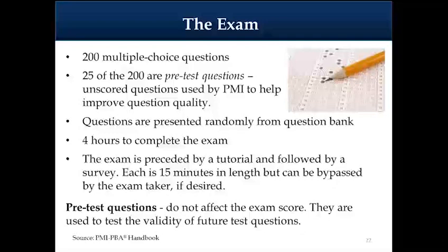So what about the exam? Well, it's 200 multiple choice questions. 25 of those questions are called pre-test questions, and they're used by PMI to gauge future test questions, so they're out there validating possible questions that might come into the mix later. The 25 pre-test questions are not scored. So your score is based on 175 questions. Now, you won't know which are the pre-test questions, so don't worry about it. They're just all mixed in.